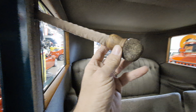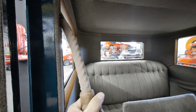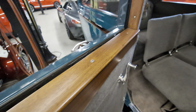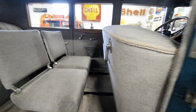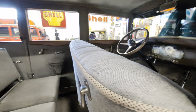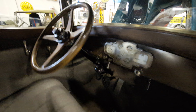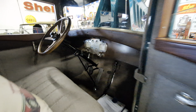Man, look at these handles too. So cool. Tell it's all handmade. So pretty. Brass. Stainless. Gorgeous. Hand-built vehicle, Packard. Cool.